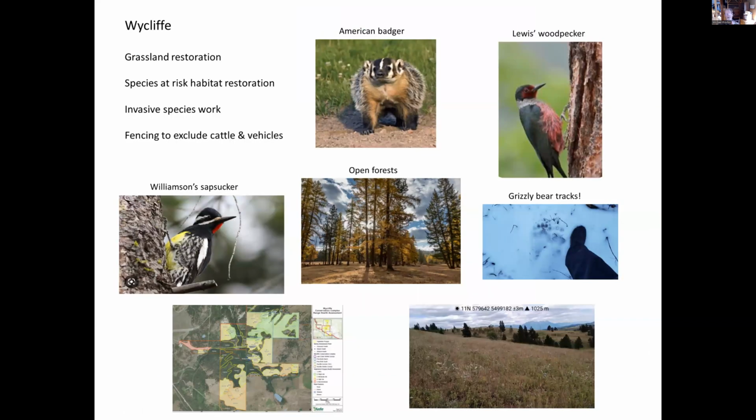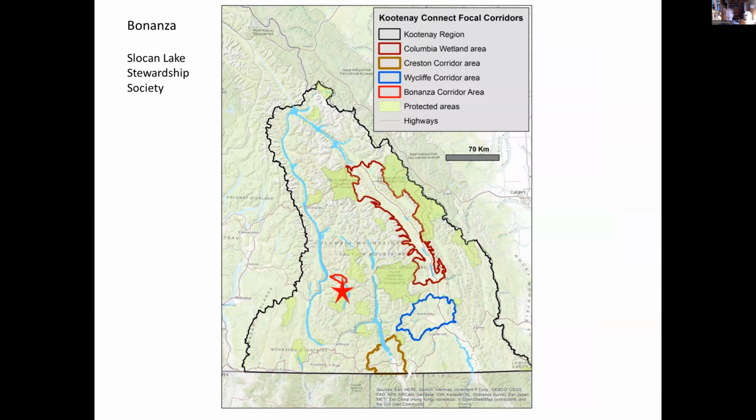The Nature Trust of BC and the Nature Conservancy Canada are the lead organizations here, working also with Flynn Row and some of their conservation properties. They're basically working on grassland restoration, species at risk, habitat restoration, invasive species work, and some fencing to exclude cattle and vehicles. They've focused on American badger, Lewis's woodpecker, Williamson's sapsuckers, and the ubiquitous grizzly bear, who seems to want to cross most of our corridors. We've got good tracks and some photos of the bears using this area. Just trying to point out the link between the large mammal movements, large carnivores, and some of the species at risk, and highlight that we think it's an important combination to consider.